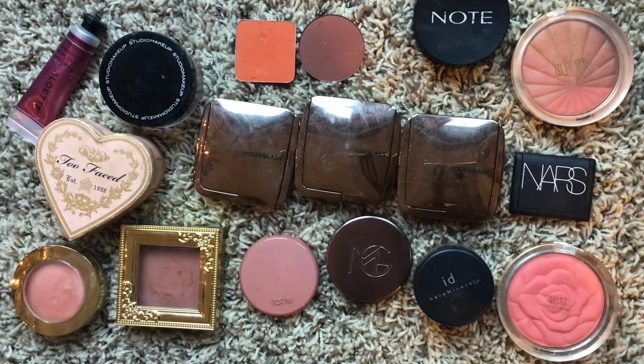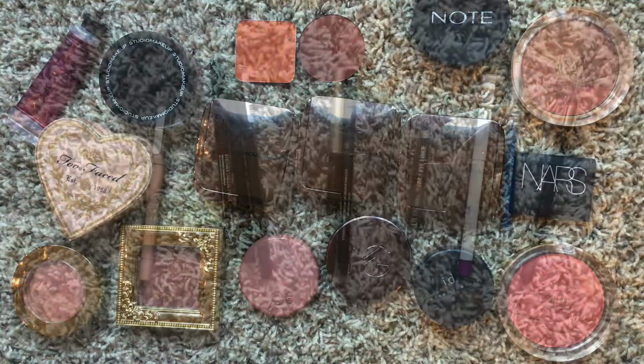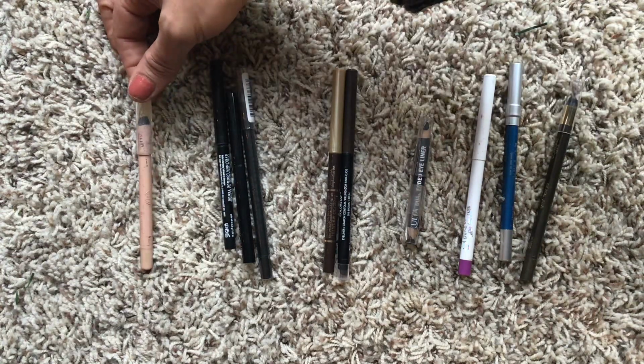So I have 3, 6, 9, 12, 15, 17 blushes. I just love blush. These are all of my pencil eyeliners, and I'm pretty happy that I have as few as I do, but I still think I can have fewer than this. I have one nude pencil. That's enough for me. I find this one works really well.